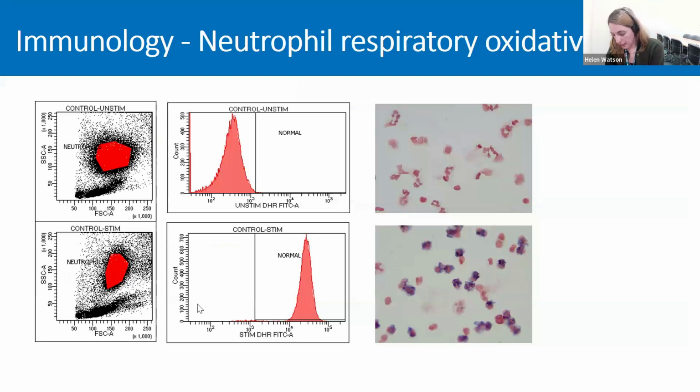So neutrophil oxidative burst is useful in the diagnosis of CGD. Again, it's quite a straightforward process. Essentially, you encourage neutrophils with the addition of PMA to go through the oxidative burst process. They're stained with DHR, and when they do that oxidation, the enzyme also reduces the stain, which makes it fluoresce. So you go from not fluorescent to fluorescent, and that is a nice example of a normal. Almost all, more than 95% of the neutrophils have shifted right across.